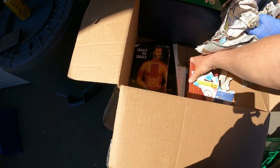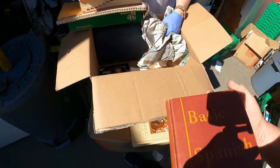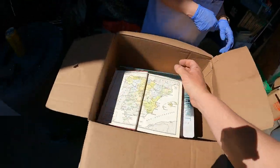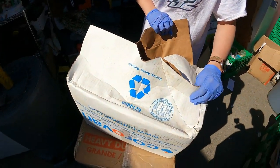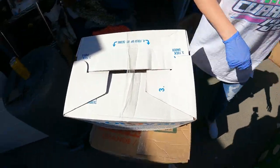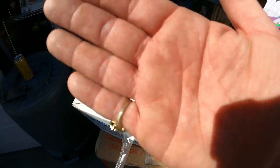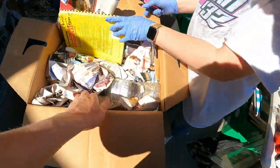All right, the secret archives of the Vatican. They were very religious, huh? Mm-hmm. Basic Spanish. This looks scary. It is scary. It's upside down, but we're there now. All right. Oh, look, it's taped now at the top. All right, we're good. Oh, yeah, look at that, the water bottle.